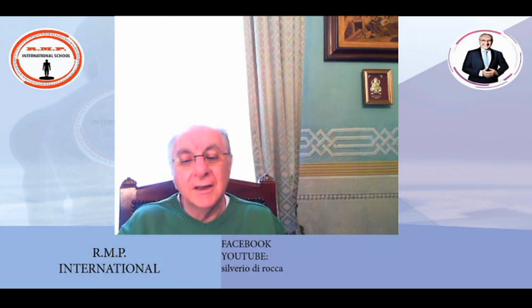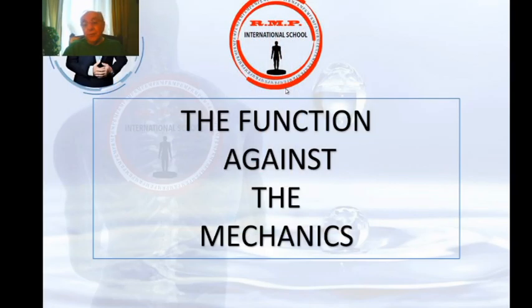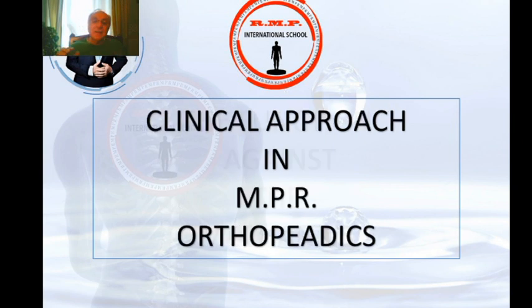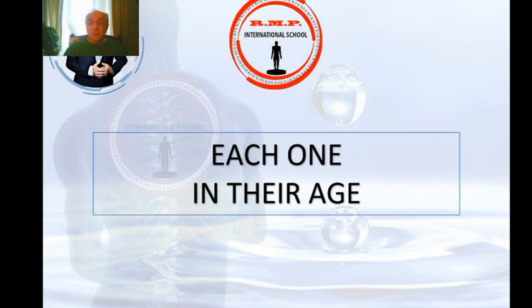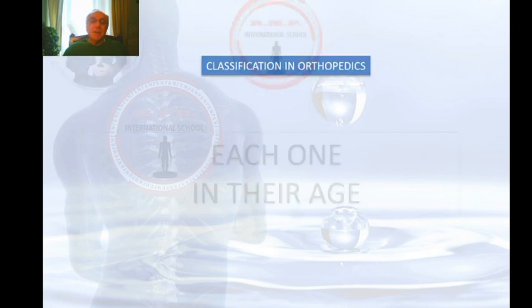Today we're talking regarding function against the mechanic, but it's not against. Each one is a clinical approach that we apply in each age. During the growth it is function and orthopedics. After the growth it is function and mechanics, not just mechanics, function and mechanics.